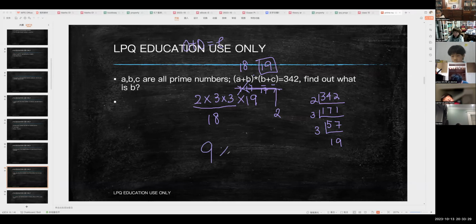How about 9 times 38? Can we do 9 times 38? Okay, so let's make B plus C equals 9 and A plus B equals 38. Get it, everybody? You need to try to find out the answer, okay? I'll give you some time to do it.